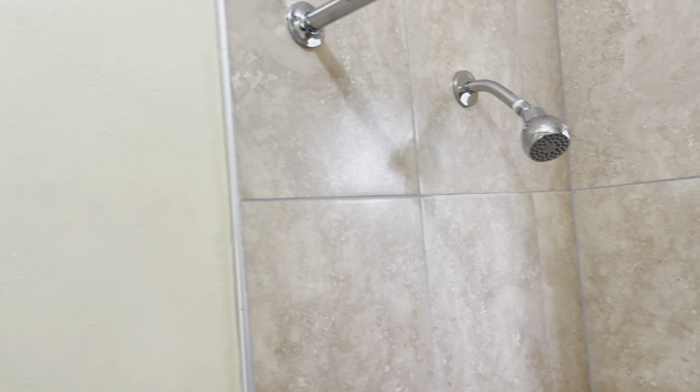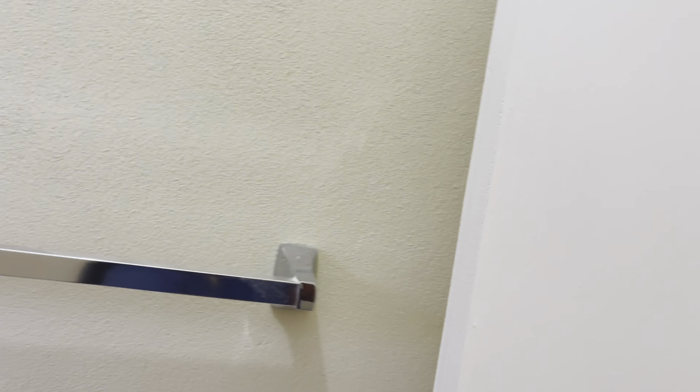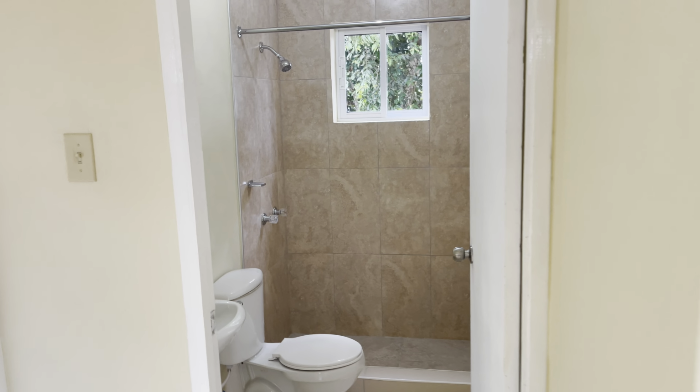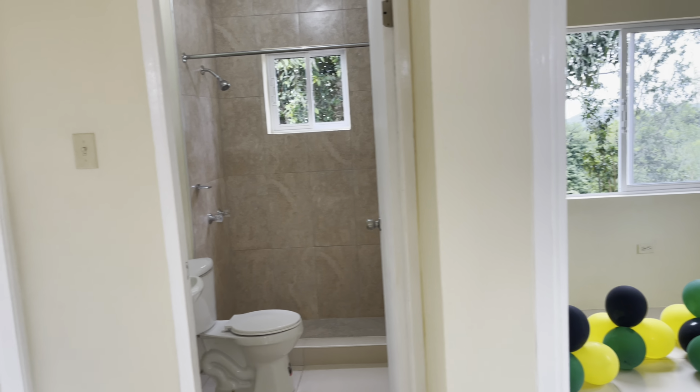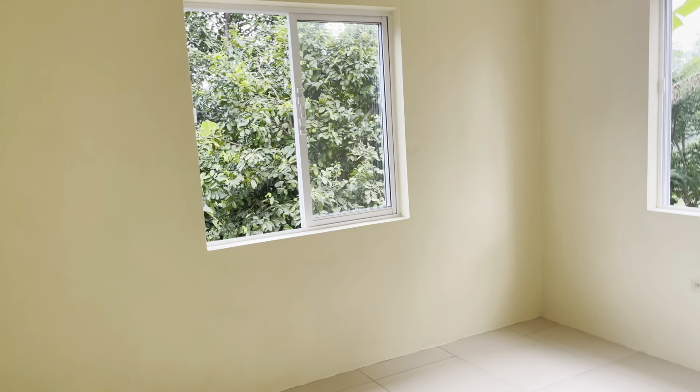This is so beautiful. Wow, wow, wow. Look at that. You know the Jamaica colors balloon. This is the second room. See the outside there.